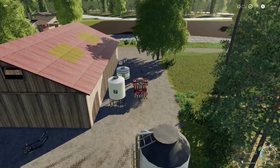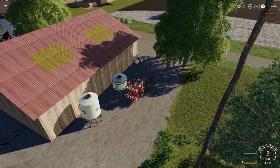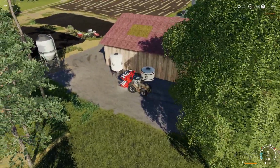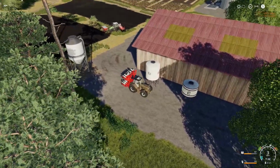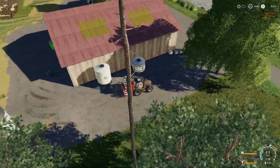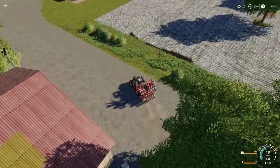I want to do it again. Something about that hump right there just kind of throws you over there. Does this thing fertilize too? There's another tank there. Ah, it does. Excellent. I didn't realize that. Good. Alright, this thing fertilizes and plants. Cool. So we got corn selected. Spread it out.